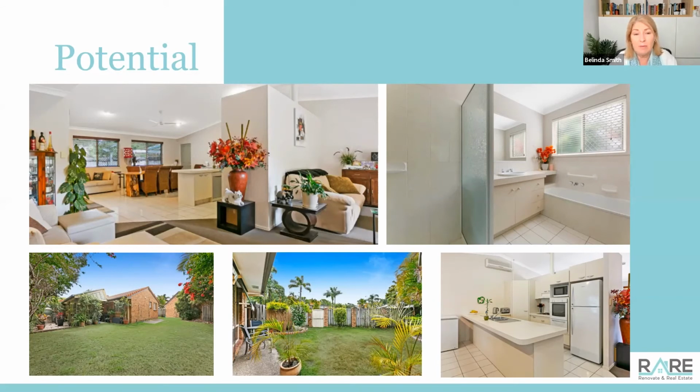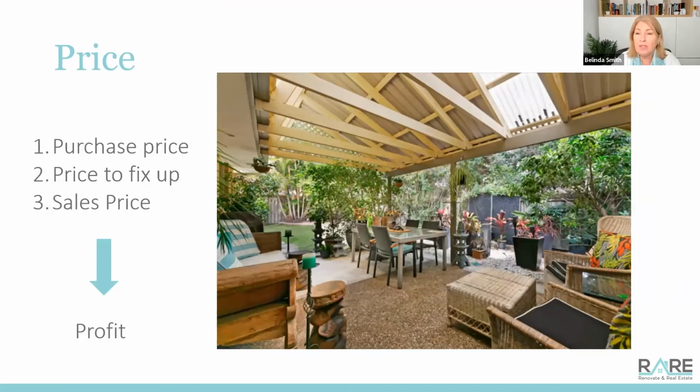These are amazing tips, guys. Write them down. Price. What is the purchase price? It matters. If you're paying too much for a property, it's just going to rip into your little proportion of the profit. So are you paying too much? Is it too highly priced? Or is it okay? So what is the purchase price?